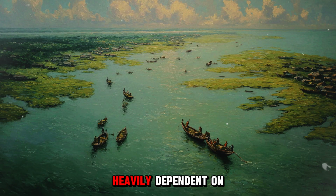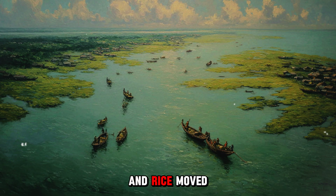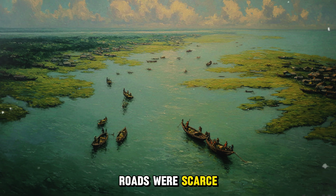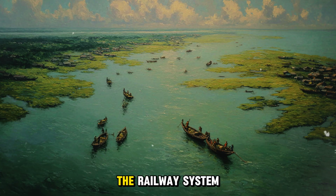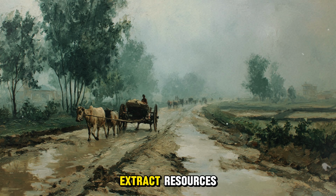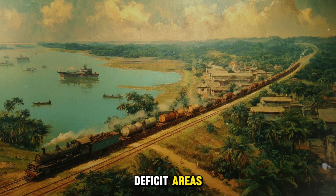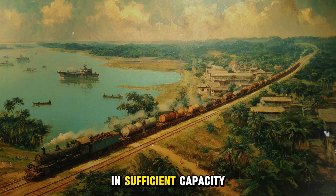Bengal's economy was heavily dependent on rice, and rice moved primarily by water transport through the vast delta system and river networks. Roads were scarce and in poor condition. The railway system, built primarily to extract resources and move goods to ports for export, was not designed to distribute food within Bengal during emergencies. When crisis came, the infrastructure to move grain from surplus areas to deficit areas simply didn't exist in sufficient capacity.